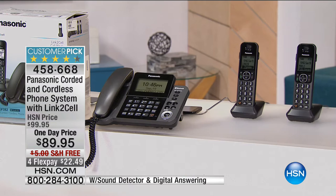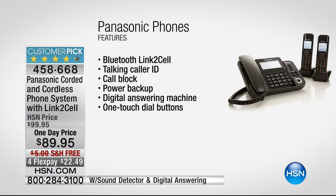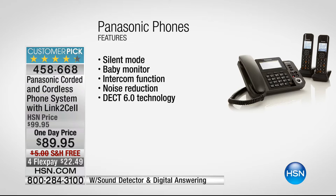You can see right there on the graphic called Link to Cell. We'll get into the details on that. It's a pretty big deal. I know that this has a 3,000-contact library. Some of the other big buzzwords here, the Bluetooth Link to Cell, of course. Talking caller ID. Call block is wonderful, especially right now, if you're getting unwanted phone calls from solicitors for political reasons, that's a feature you're gonna want this system for. Power backup, digital answering service, all of the others, the baby monitor, intercom.